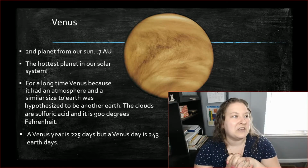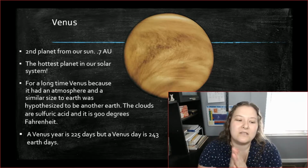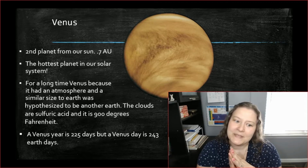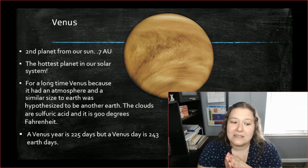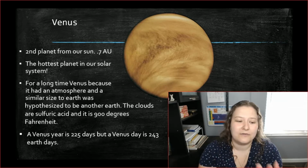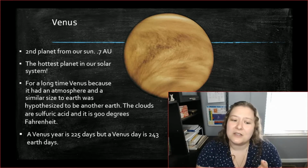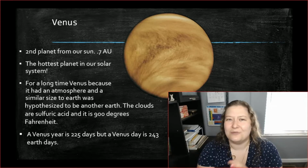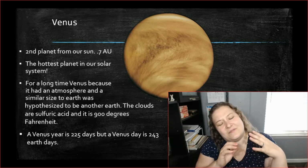They use it to etch metal and glass. Anyways, so the clouds are made of sulfuric acid, and it is 900 degrees Fahrenheit. That is not livable for us. I was like, the fact that it has free water molecules, and it's got an atmosphere, and it's got a similar size, which means it's got a similar gravity, we just can't live on it.